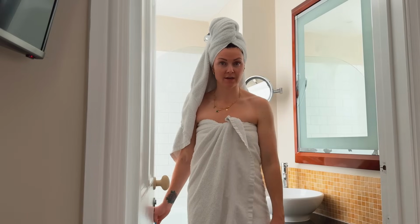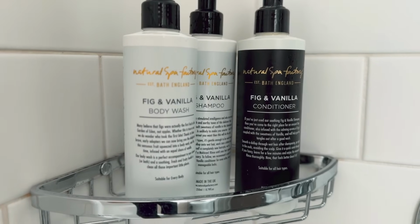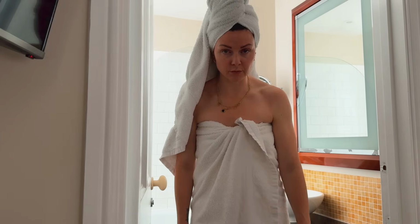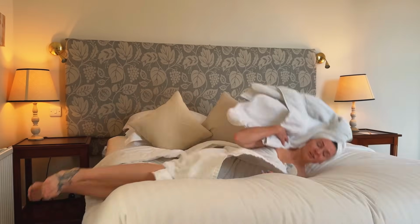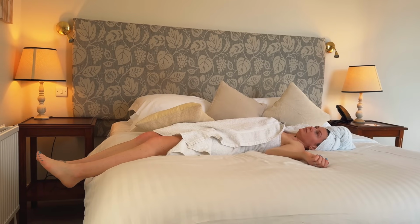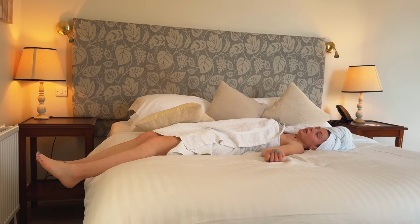Wow, they have the nicest conditioner, shampoo, body lotion, body wash. Oh my goodness, I'm in heaven. Oh my god, this bed is amazing. Suppose I should get ready for dinner.